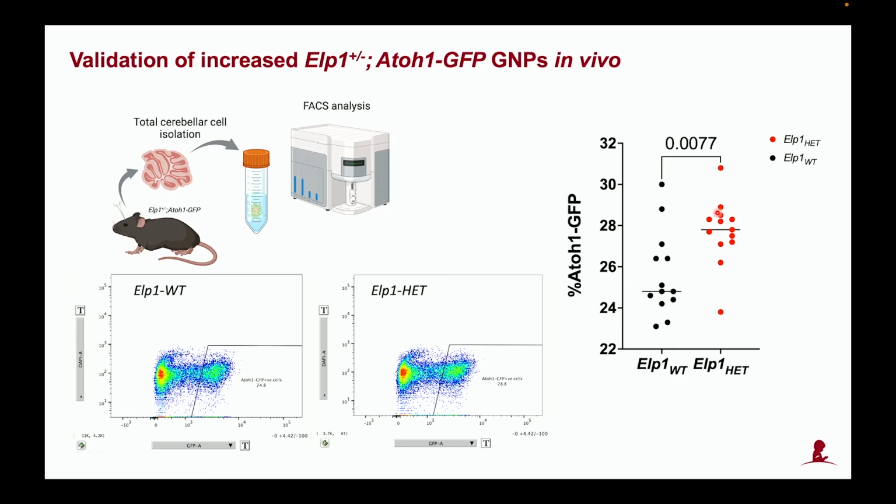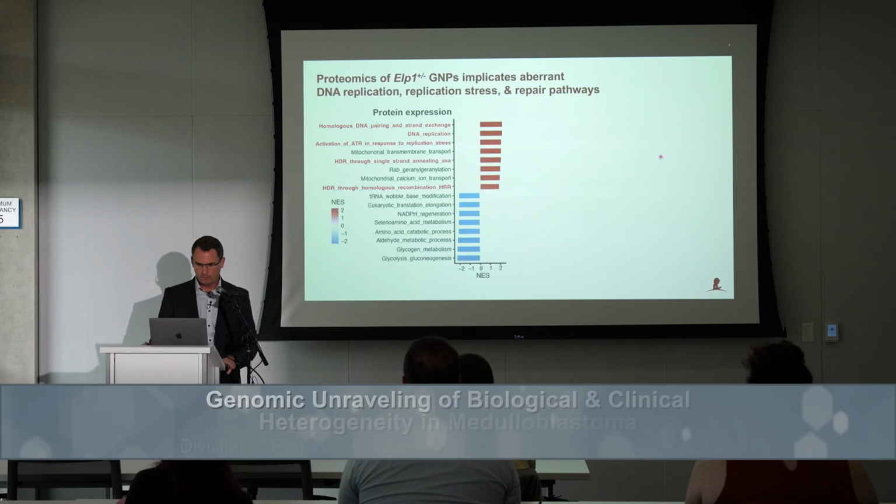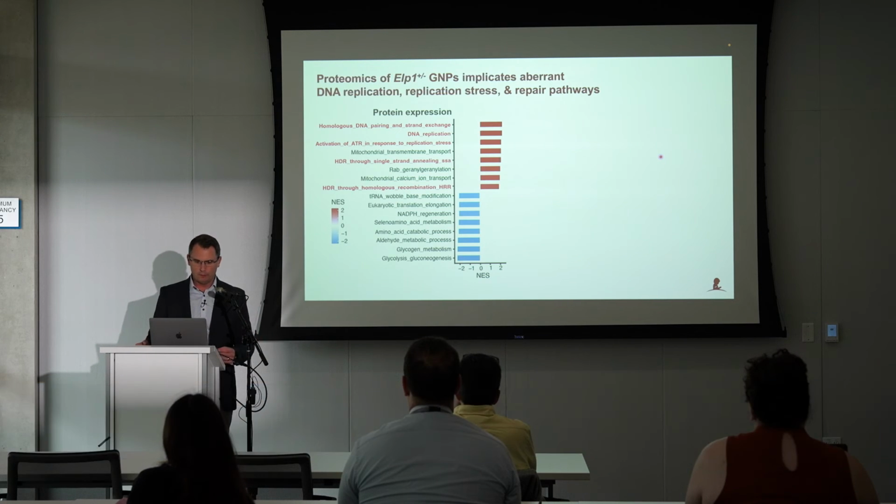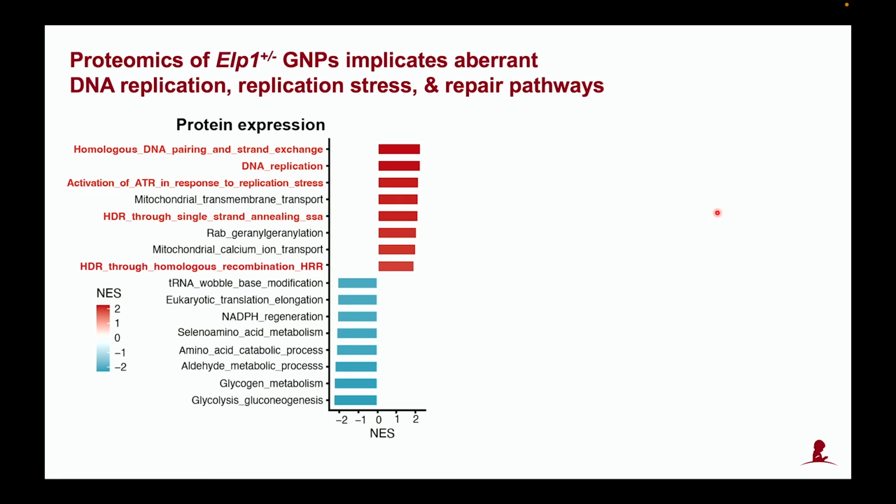So it's not a huge difference, but perhaps enough to put that lineage at risk of developing malignancy. We've also done proteomics on the GNPs to try and resolve what could possibly be contributing to the increased risk of tumorigenesis, pulling out a number of interesting pathways and processes, including those related to DNA replication stress, DNA repair, all of which seem to be upregulated.